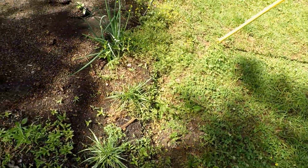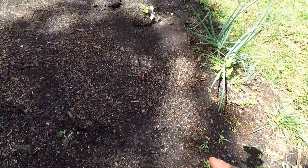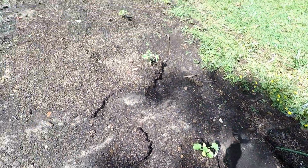And as you can see, you can tell how much it rained just by looking at all of these little trenches in the soil. There's my cantaloupes. You can see where the water just ran around them. I'm gonna have to fix that.